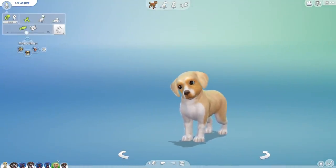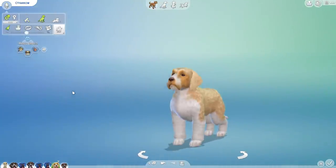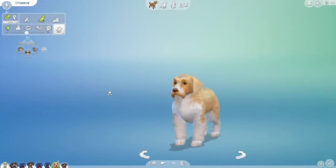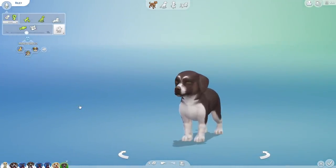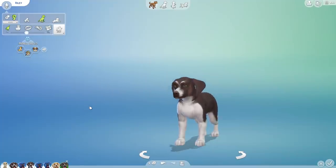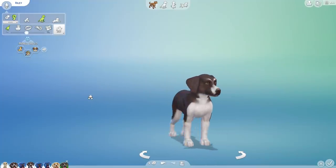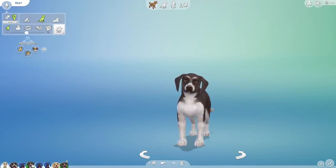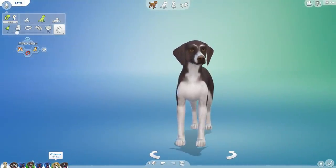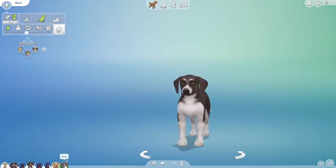O'Hare, let's go ahead and grow you up first, little guy. Oh, so cute. He's ready to go and be a loyal little pupper. He looks like he belongs in a remake of Lady and the Tramp, personally. Oh, he's adorable. And then little Riley. Oh, look at you. I am such a big fan of those ears. All right, so we ended up with three normal puppers of varying sizes.